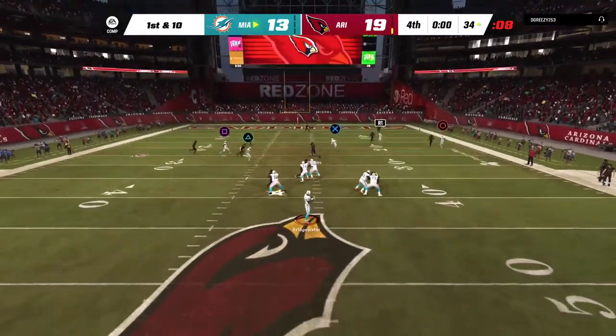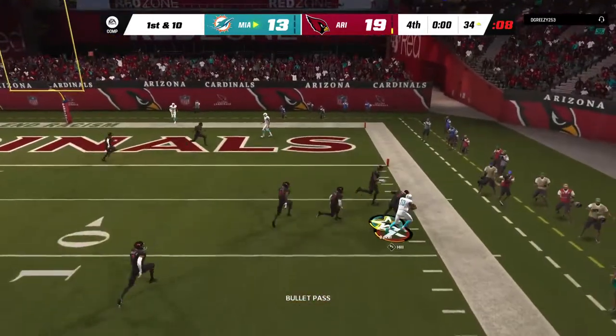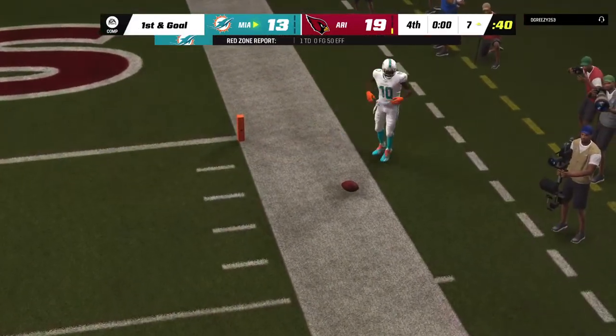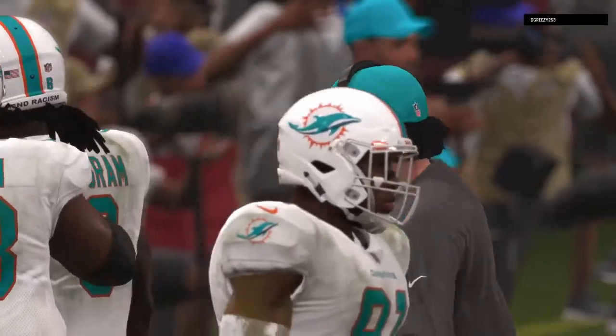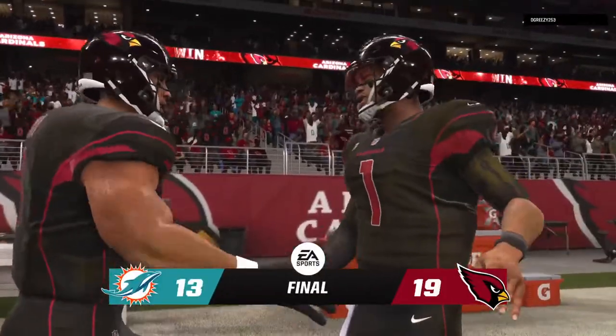One last shot now for Bridgewater. Open man downfield is Hill. And he is out of bounds, but first he gets it inside the 10 to the 7. This one came right down to the wire, and CeeDee, they had that one final chance to try to navigate their way into the end zone, but couldn't get it done to avoid the loss.